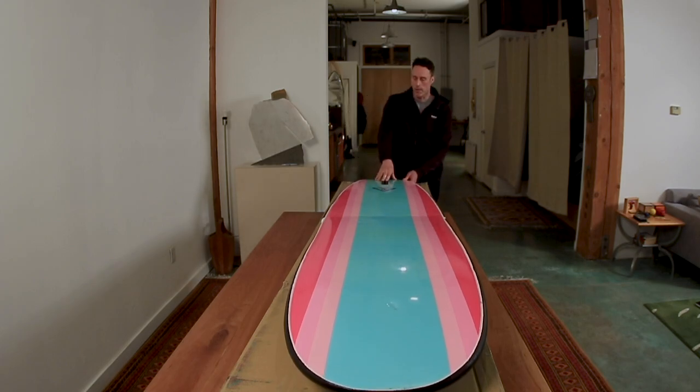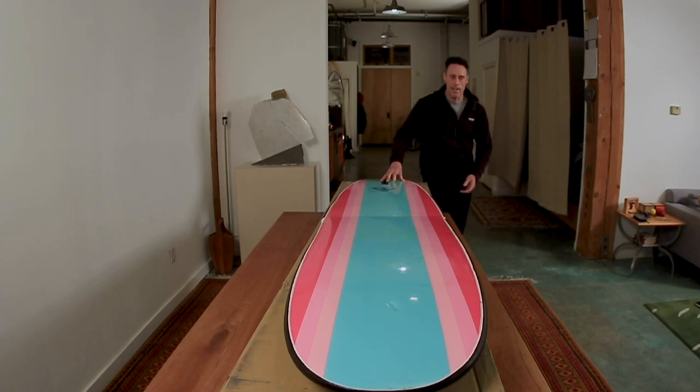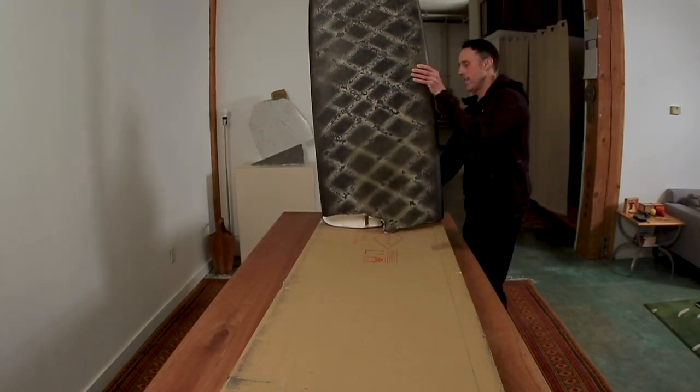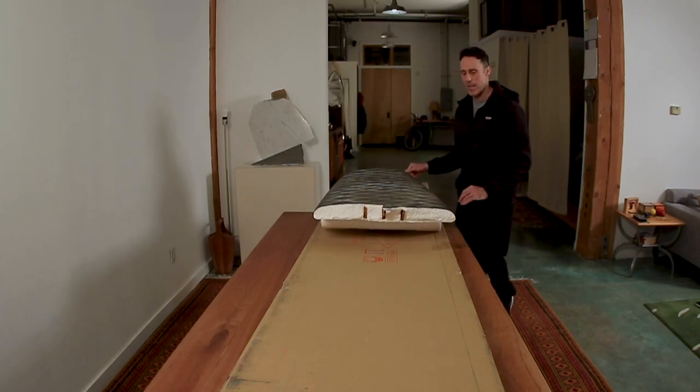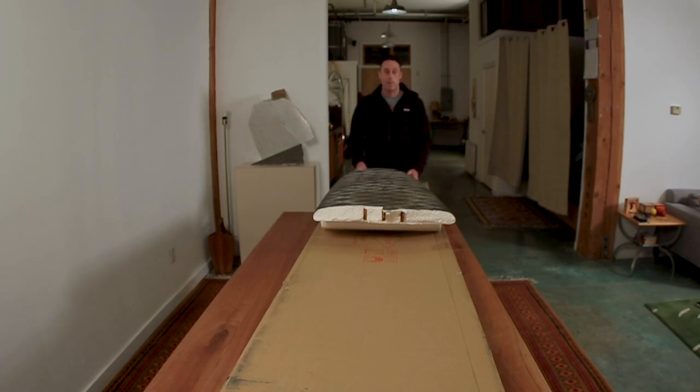Anyway, this board I've had for about a year, and like I said, it's an essential part of my quiver. One problem: it doesn't do well in closeout waves, and I was riding it in closeout waves, and this was the result. The thing snapped in half. It was my fault 100%. I mean, I was paddling.